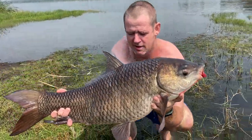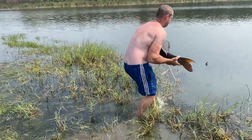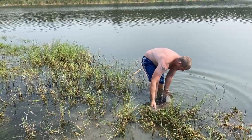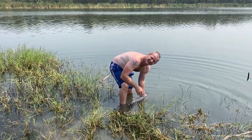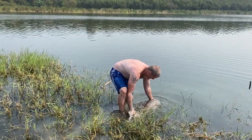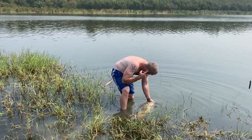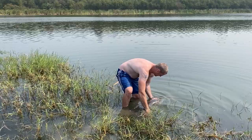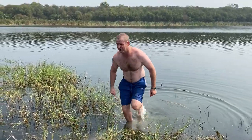Absolutely beautiful. Sticking back. What a result. I think that goes to show that the one we had lost last time would have been a rohu. I had one last time, but it wasn't that big. No? No. I reckon that's 9 kilo, I'd say. Got to bring the scales down here. It's broad, isn't it? Get in.